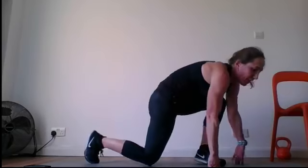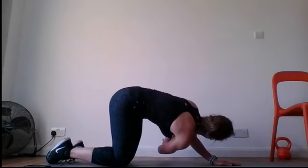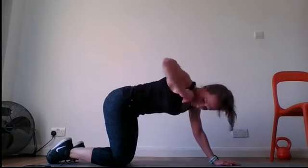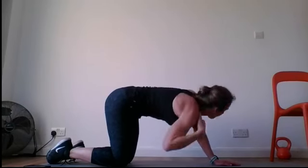Back down, but I'm afraid there's no time for dragon. We're going straight into thread the needle. Oh, not counting, we'll just do 30 seconds on each side. Remembering you can do it with your elbow rather than the straight arm if you prefer. Getting that mobility through the upper back.